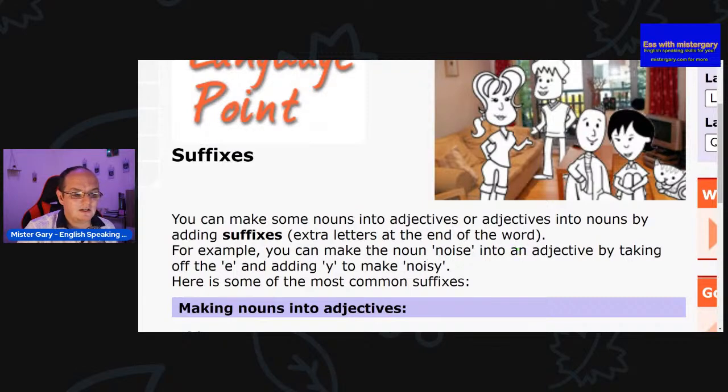Now, we're talking tonight about full words, but here's an example as well, another one. You can make the noun noise. There is a lot of noise coming from next door. In that case, noise is acting as a noun. Into an adjective by removing the E and adding the Y to make noisy. N-O-I-S-Y. Noisy. I could say the neighbor next door is very noisy. The child screams at unearthly hours.